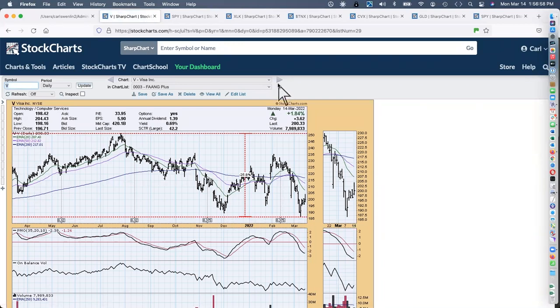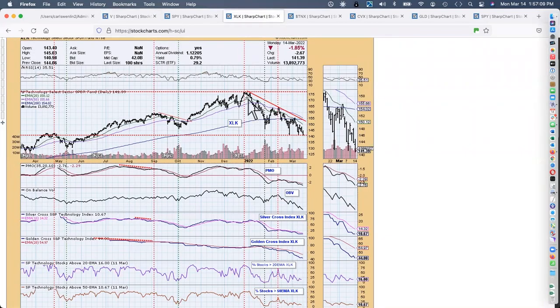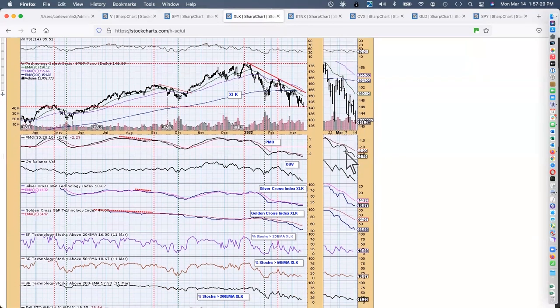So did I say, Chip, any that weren't? Oh yeah, Apple's not in the bear market yet. Technically, very close to being there. Looking at the XLK, it is in a bear market, just barely at this point. Note the 50 is converging on the 200 EMA, and we could see a death cross fairly soon, within probably a week or two.